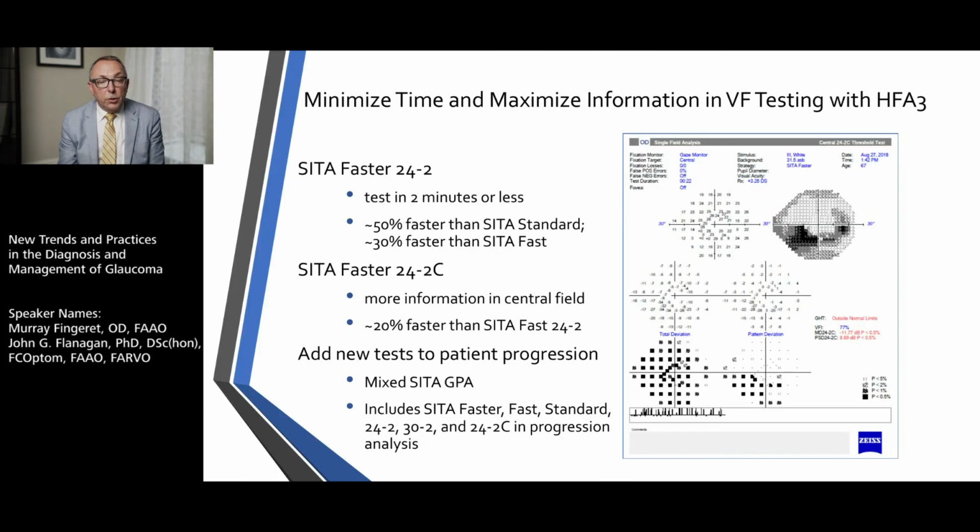So the 24-2C is there to minimize time with SITA Faster, but maximize information and give us more information from the macular region.